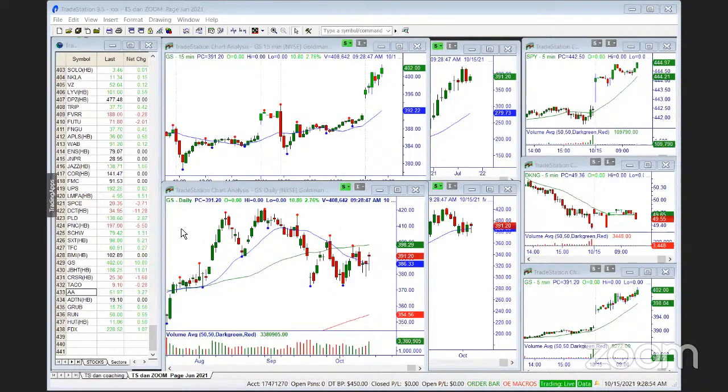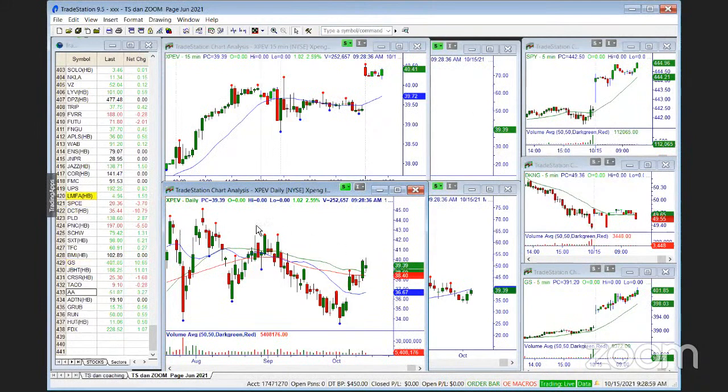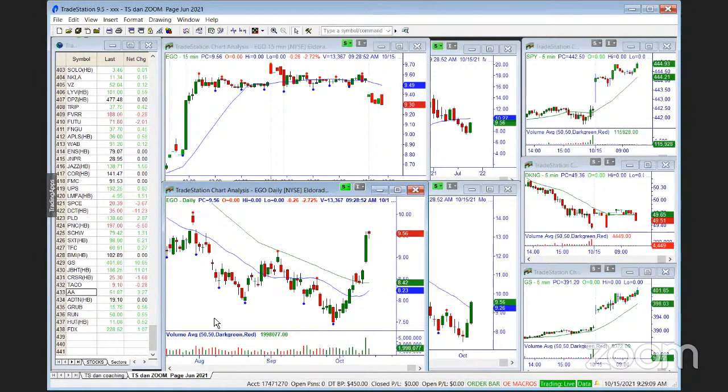Thomas, XPEV. It's bullish, but I don't like the way it trades, number one, or all that junk to the left. So I think we can find better. EGO is a gold stock, gapping down. I don't know what your question is, but my bias would be day trade short based on the gap breakdown on the 15.